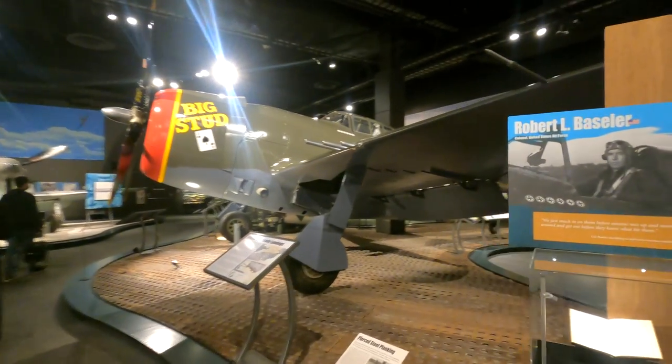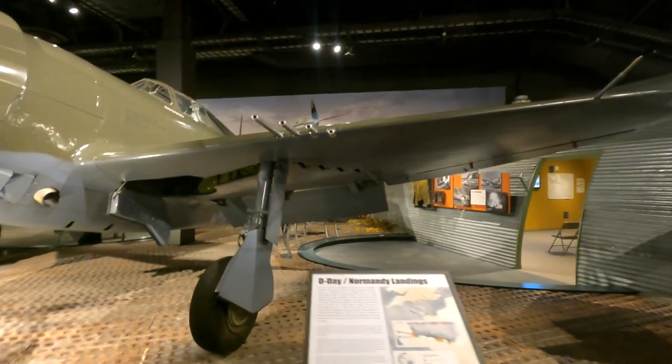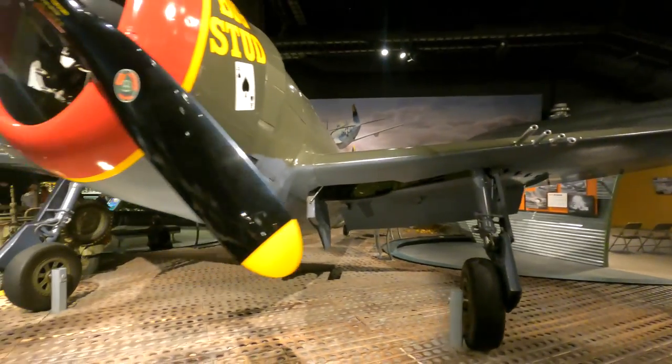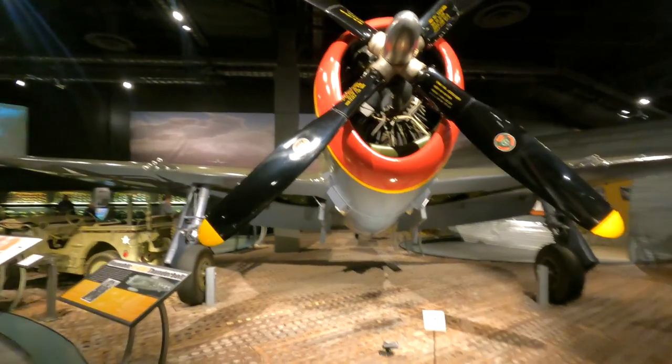Big stud. So it's a plane from Normandy.